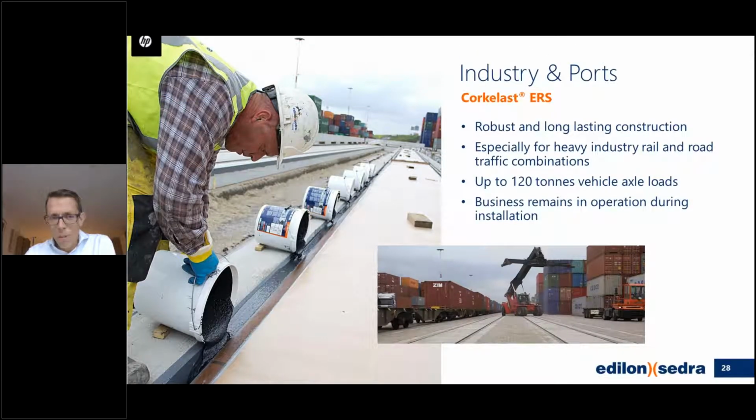Getting away from passenger transport, but going to industrial applications and harbors and ports. Embedded rail is a system with a long-lasting history and a robust system. By choosing the right type of core ballast in combination with low operational speeds of rail traffic, we can allow heavy loads, not only of rail vehicles, but also special road vehicles like these reach stackers and straddle carriers that are typical for harbors. You can imagine if such a special vehicle runs over a rail, that gives an immense load.